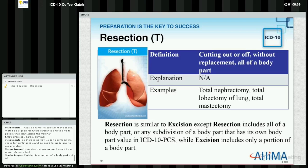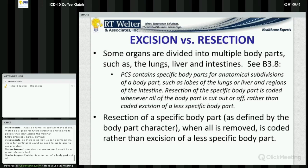So some examples of excision are a total mastectomy or a total nephrectomy. So as you can see, that could be really confusing. We'll talk about body parts more extensively in a minute, but the difference mainly between excision and resection is how the body part is defined. PCS defines some body parts more granularly. For example, the lungs. They actually break out the lobes of the lungs. So if you're removing a whole lobe, you're technically resecting it because it's a whole body part, instead of just partially removing the lung. So very important to understand the difference there.